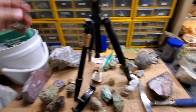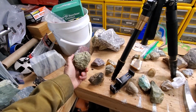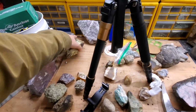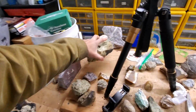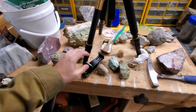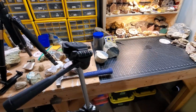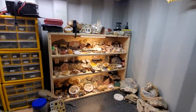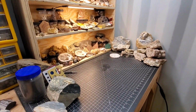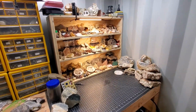All kinds of different stuff here, got different marble, got thunder egg there. Got this thing, that's some quartz, some purple fluorite in there. We got wonderstone, different agates, petrified wood. And then this is, let's see, that's about the view that you regularly see. You're in here typically when we show the shop.